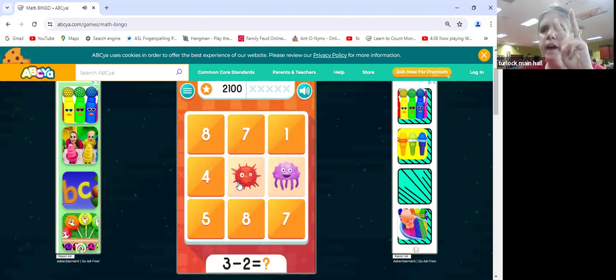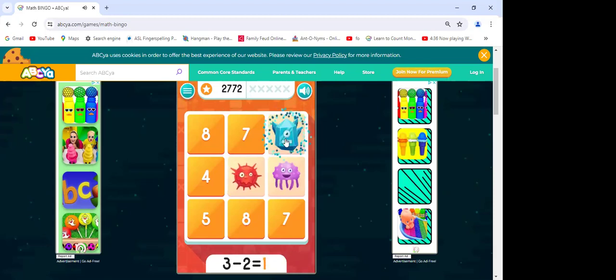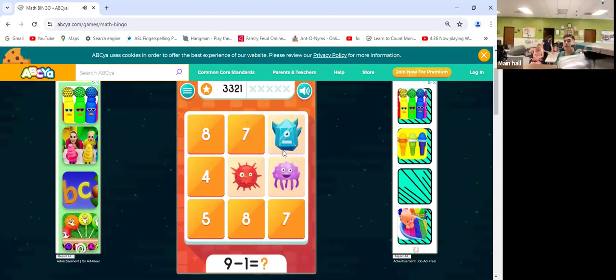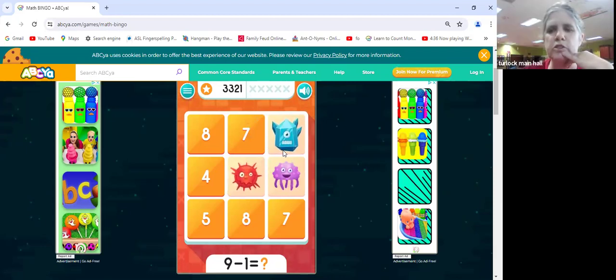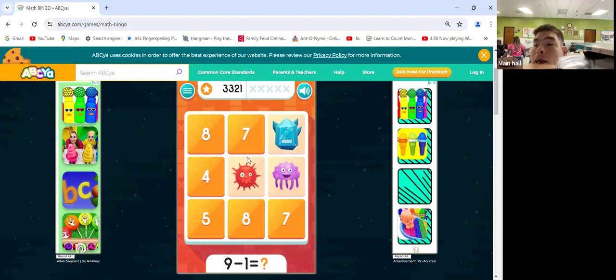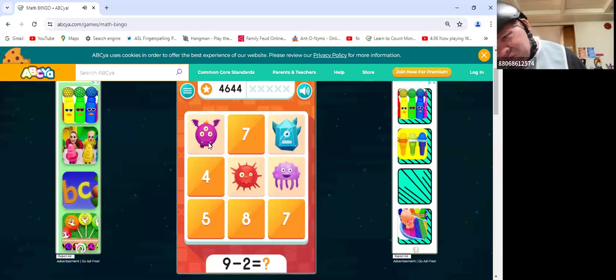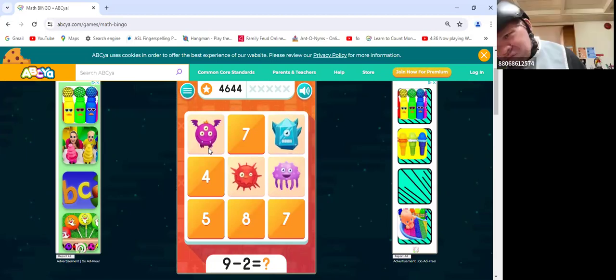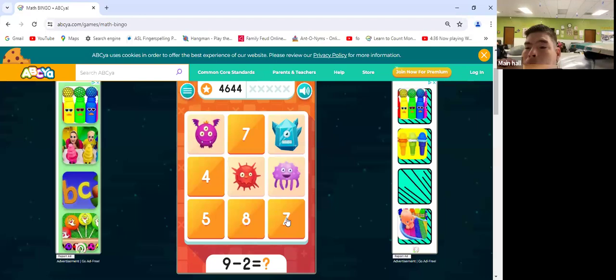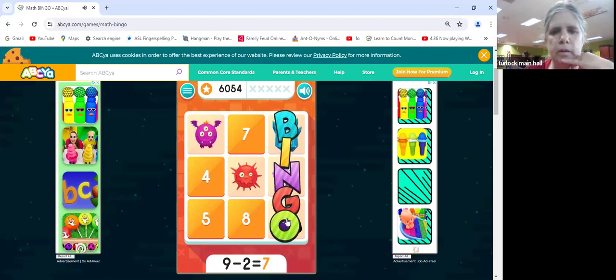If we have 3 and I take away 2, how many fingers do I have up? 1. If I have 9 fingers up and I take away 1, how many do I have up? 8. If I have 9 and I take away 2, how many? 7. Good job.